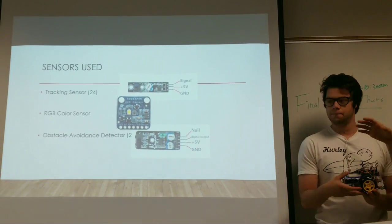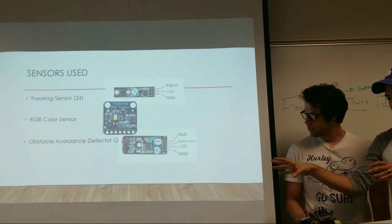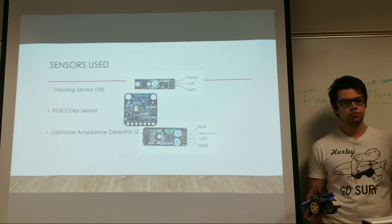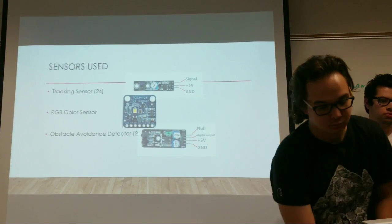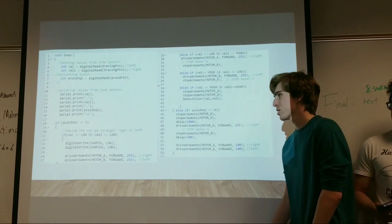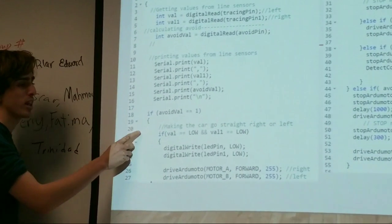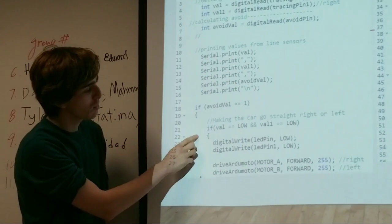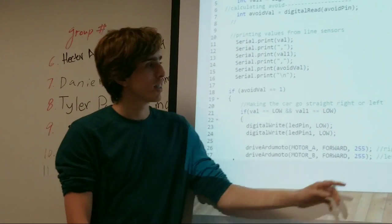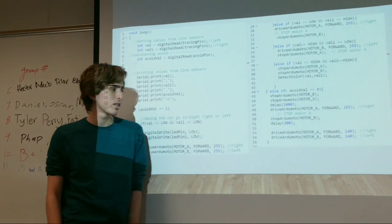For ours, we added an obstacle avoidance detector to make sure that when we get close to an object, it knows to stop, do a turn, and get out of the way. For the code, we made sure the obstacle avoidance is top priority. If it doesn't detect an object, it keeps following the track. But once it does detect an object, we make it stop and then go left.